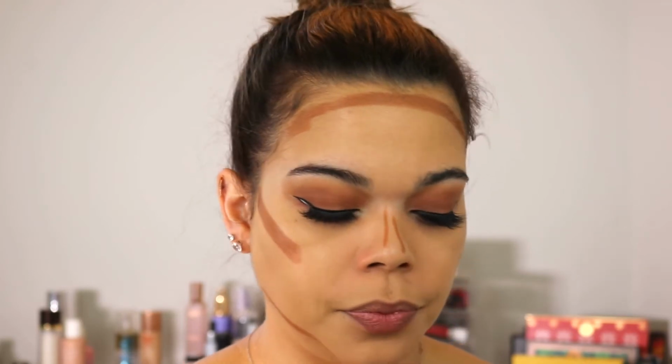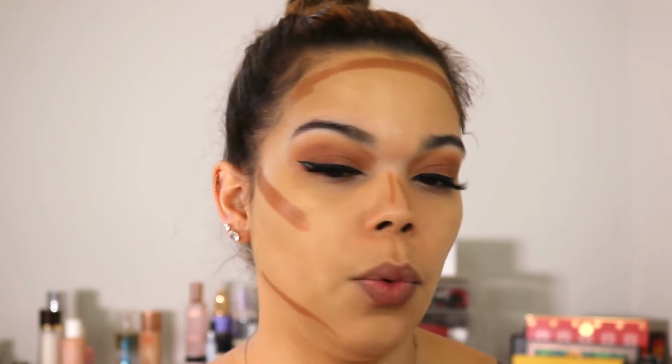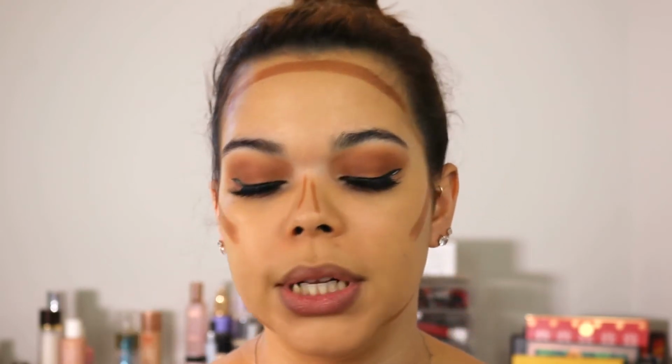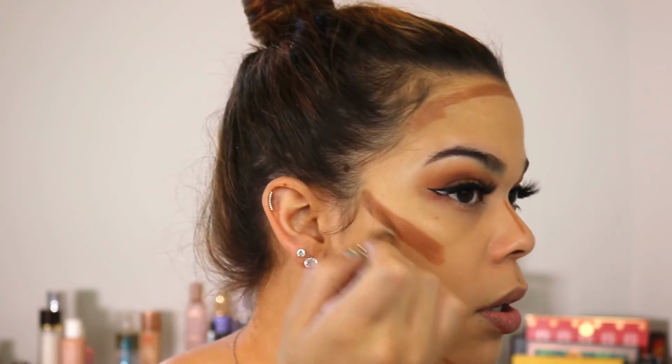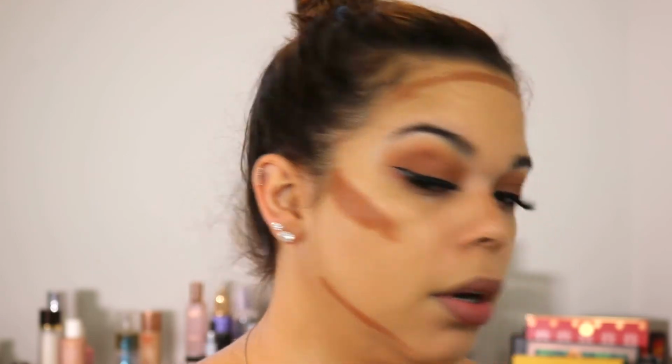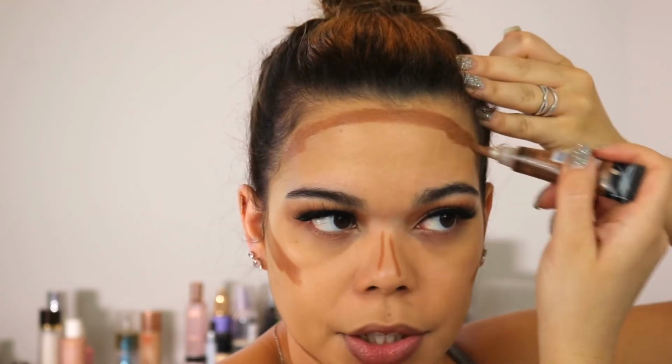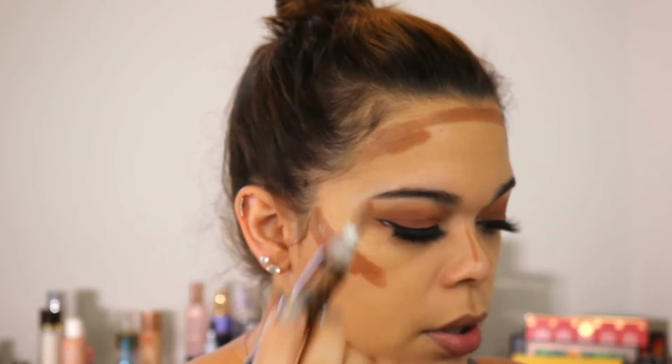Ugh. And this color is very warm and I want to go in with something a little deeper to contour. So I'm going to use my LA Girl Pro Conceal in Beautiful Bronze. I'm going to put that a little lower. They're actually very similar colors, just a slightly pinch deeper this one is.